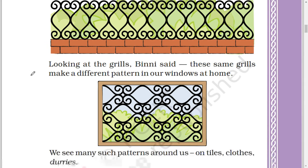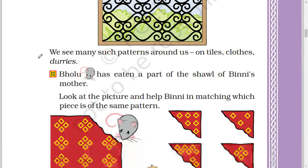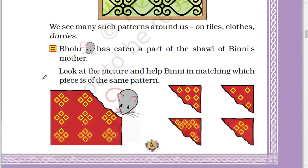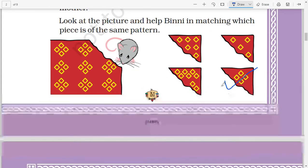Looking at the grills, Binny said, "These same grills make a different pattern in our window at home. We see many such patterns around us on tiles, clothes, diaries." Bholu has eaten a part of the shawl of Binny's mother. Look at the picture and help Binny in matching which piece is of the same pattern. This is right.